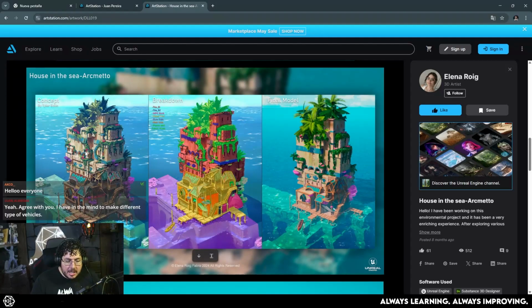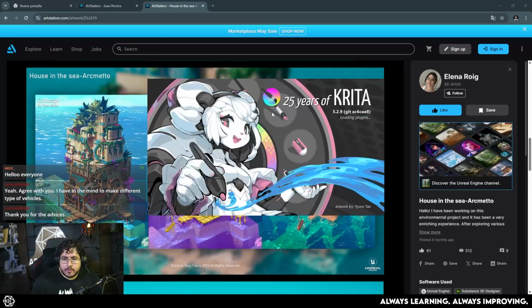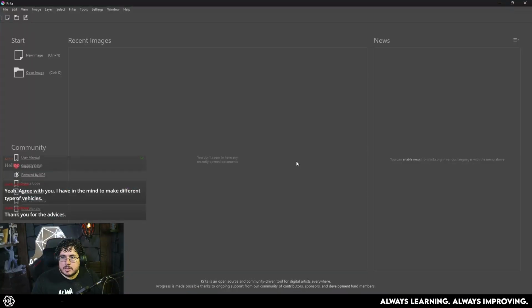Again, when we see the concept piece and then the actual piece, there are a lot of things that are going to be easy to pinpoint. And let me show you here. One second. One second here.